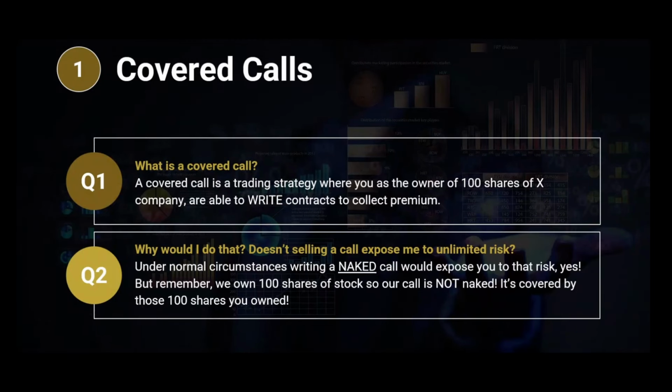Okay, so when you have 100 shares of a company, you can write calls and you can create money from simply owning those shares. And that's really the true power of holding shares of stock, right? Not only voting rights, but also to be able to create passive income, right? And so a lot of people, after they figure out you can write an option contract, they're like, but why would I do that? Because I've heard that you can lose infinity dollars whenever you write or sell to open a call just willy-nilly.